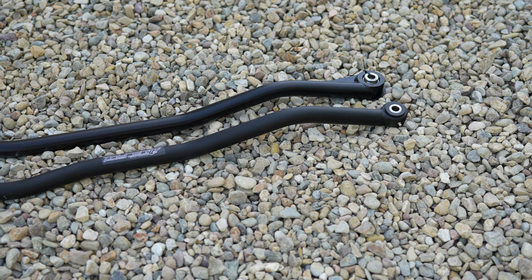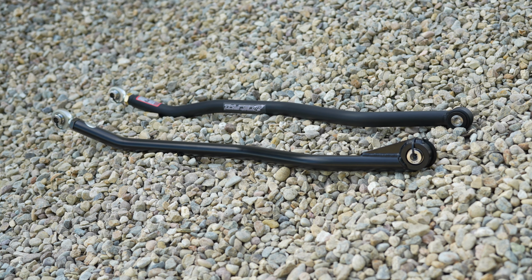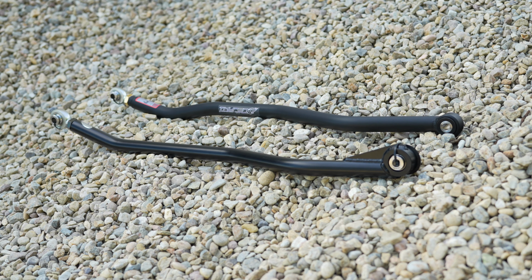This video is going to cover 03 to current trucks. Now, there are some slight differences from the years, which I'll get into, and that slight difference changes from brand, so try and stick with me here. At its core, these bars are actually very similar, but there are definitely some unique characteristics that each brand has.